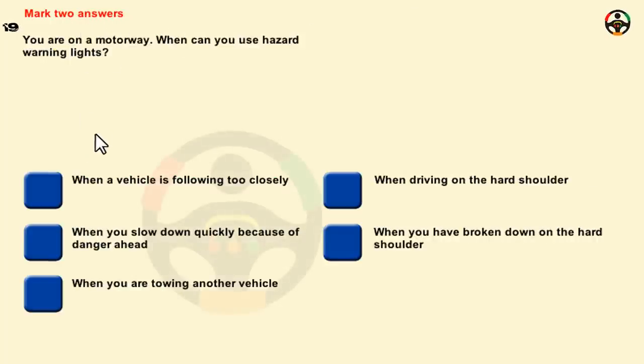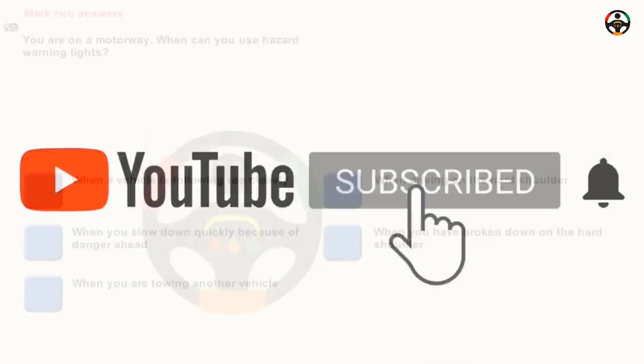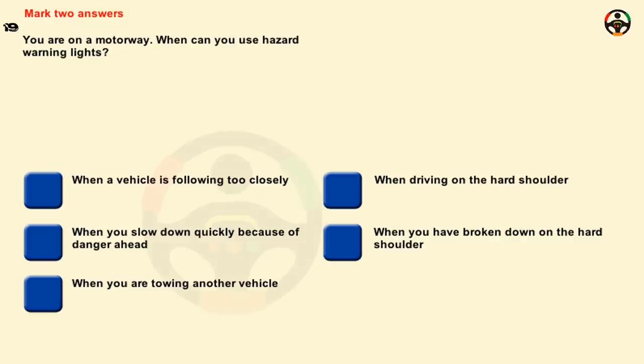You are on a motorway. When can you use hazard warning lights? When a vehicle is following too closely. When you slow down quickly because of danger ahead. When you are towing another vehicle. When driving on the hard shoulder. When you have broken down on the hard shoulder. When you slow down quickly because of danger ahead. When you have broken down on the hard shoulder.